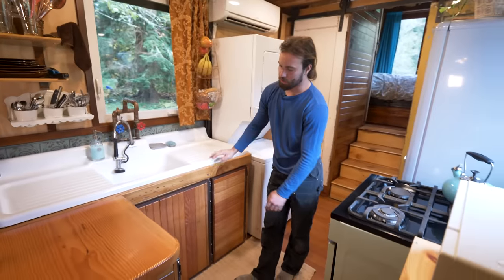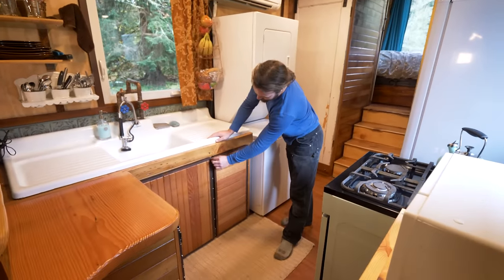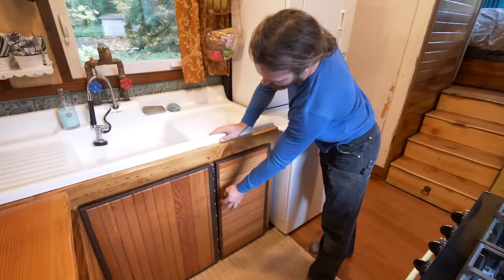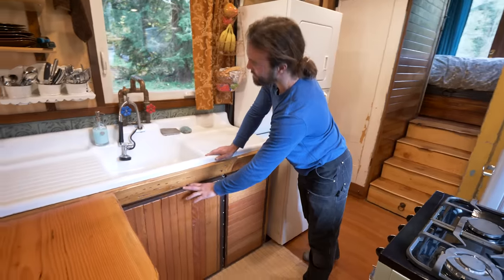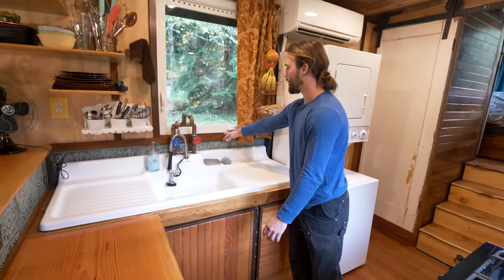The cabinet doors are also another hand-constructed thing. I even made the hinges out of half-inch box tube and then welded weld-on hinges into it all. And this is all reclaimed beadboard that was re-sanded. And then this is the same material we did the trim out of, which is all rough-sawn fir that I got off a mill site.